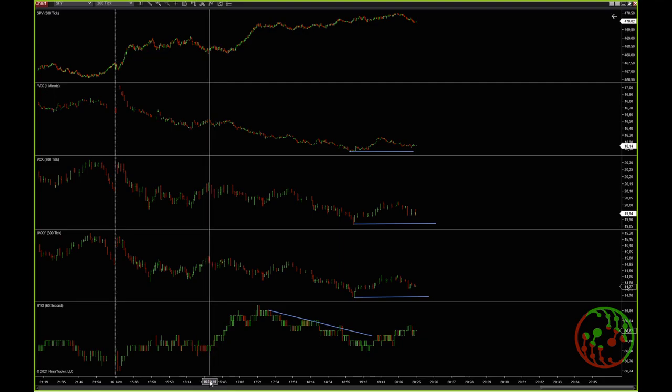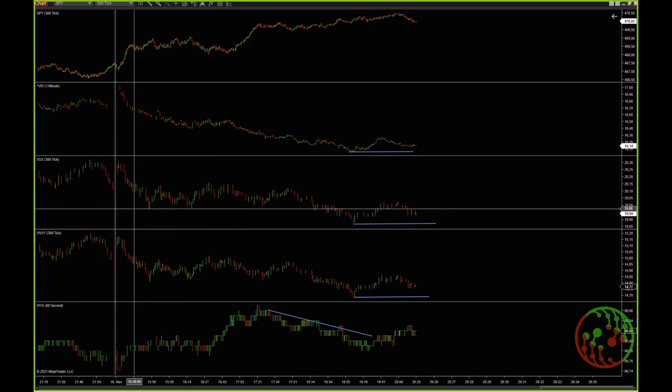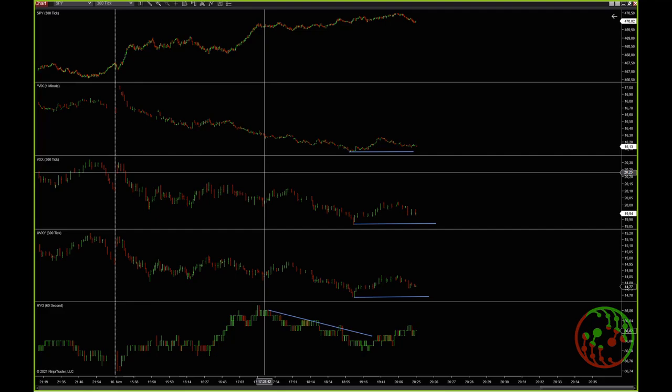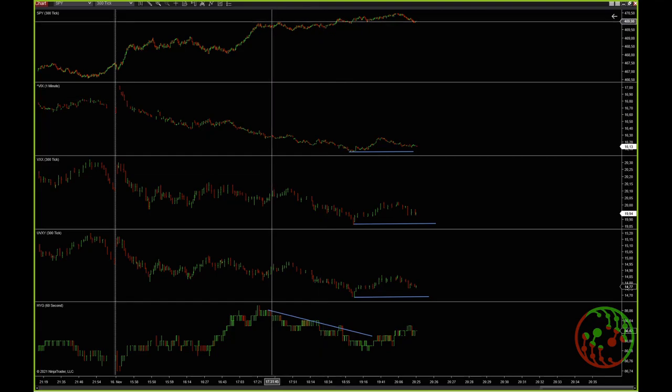And if you do so, you will learn the characteristics of these markets. You will be alerted. Okay, the market is going down. That means S&P is going up, and I bet the NQ is as well going up. Went up here at that point.